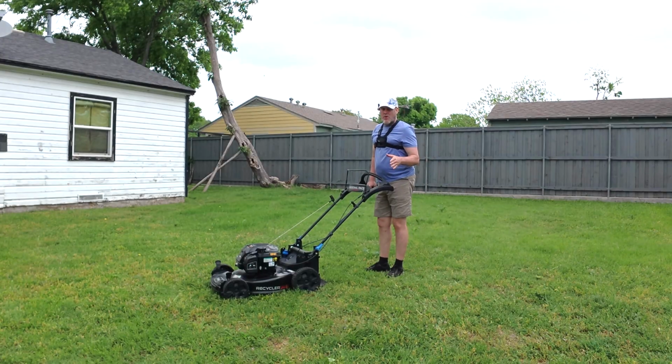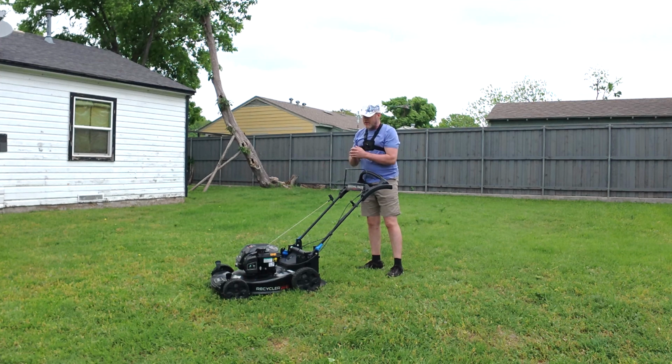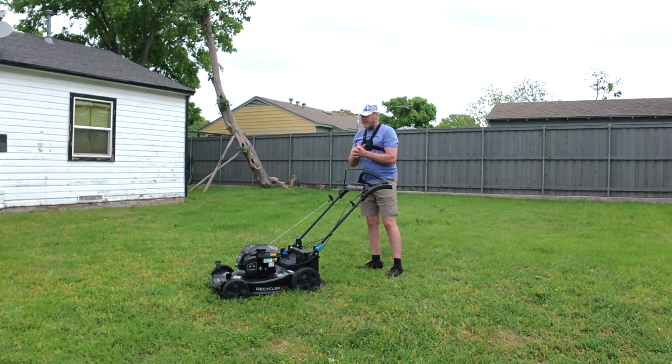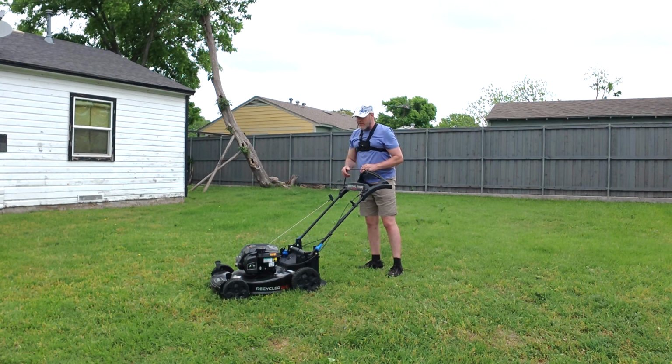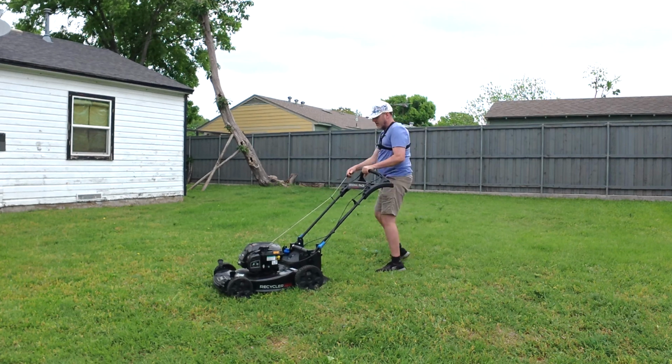So I haven't started the mower in a few days, maybe 3 or 4 or 5 days. I don't know when the last time I started it was, but we're going to pull it in. I've had some people comment that their mower was brand new, and they started it up on the first pull, but then after that they were having difficulties starting it, and I tried to give my best explanation of maybe why that's happening. Well, let's see if mine starts. There's 1, 2.